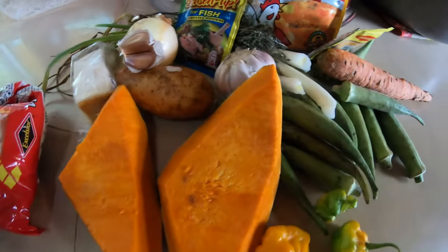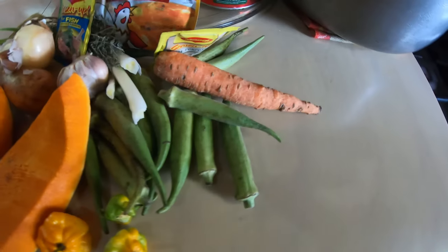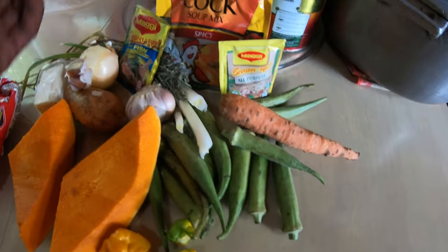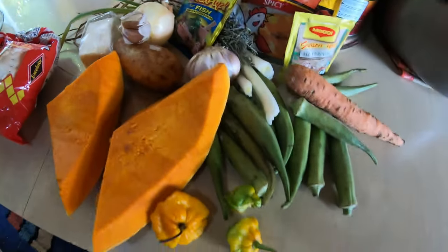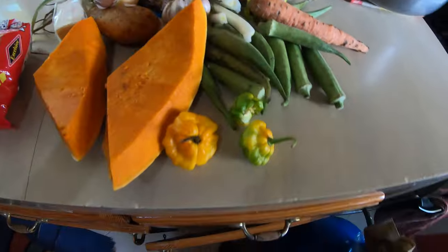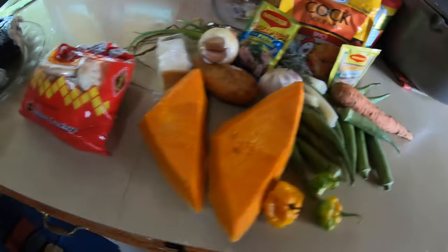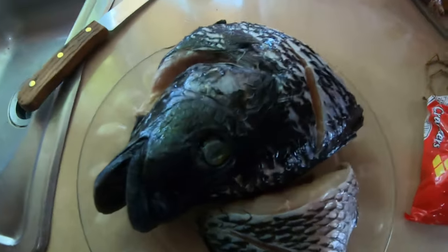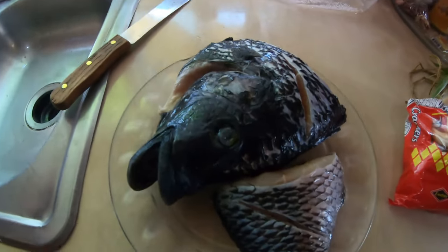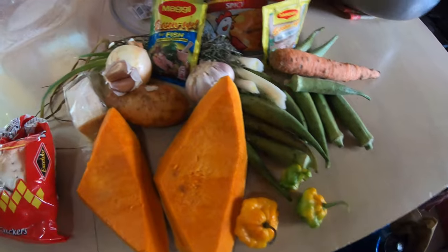Yeah, guys, so we get into it now. These are the main ingredients we'll be using. We have some seasoning, noodle soup, pumpkin, butter, Irish potato, onion, thyme, scallion, okra, pepper, carrot, garlic, and a little bit of water crackers as well. I seem to get another pack, and here are the fish. So we are getting cutting now, prepping our things, and then we'll set on with it.